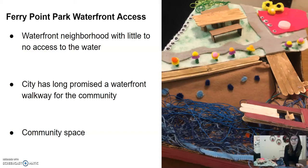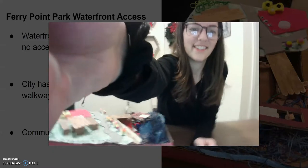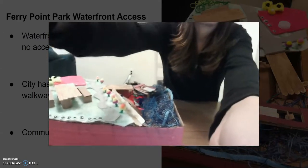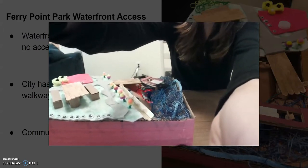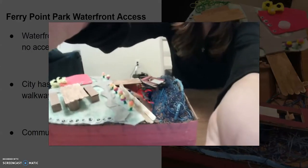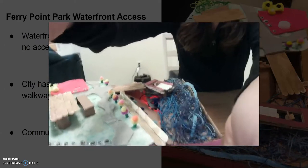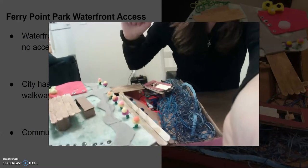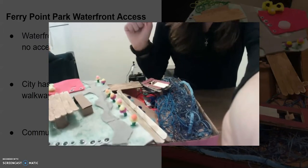So if I can just make this full screen. So you see here we have a little picnic table. A little picnic table with a walkway for people to walk along the water. Flowers. Tons of flowers and color after a very long, lonely year. Right here is supposed to be like a drainage system. Waterfront areas in the city have a large problem with combined sewer runoff.